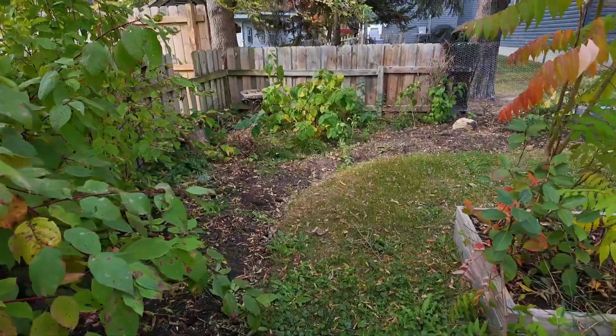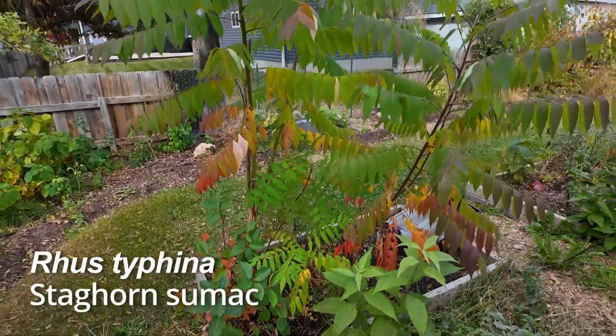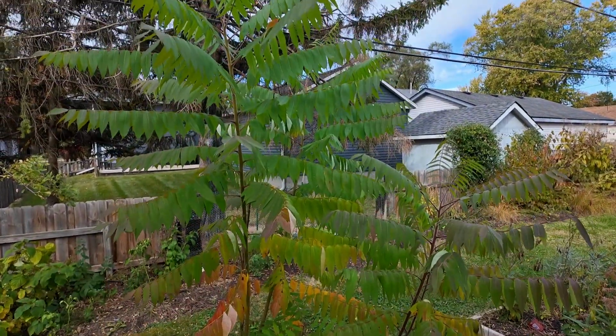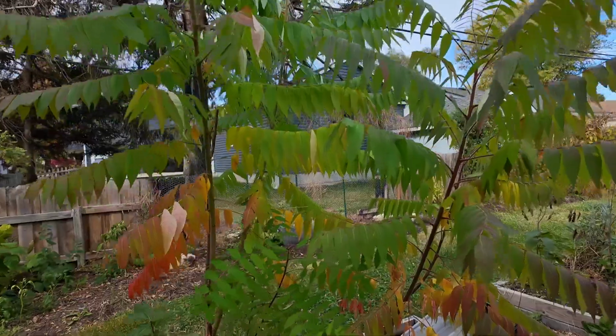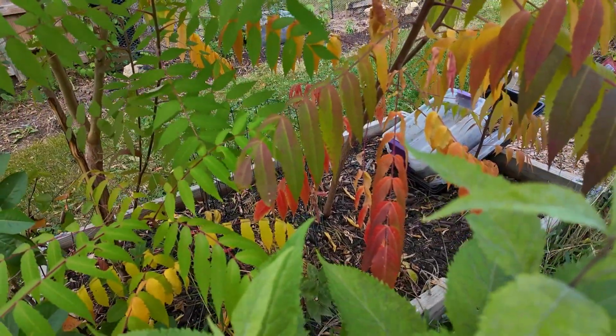You may have seen the video where I had a fire and then my sumac got destroyed. Well, it's now like 7 feet tall and it's looking great. This is a very resilient plant, so crazy. It really does have beautiful fall color when it turns. I'll show you some pictures of other sumacs.